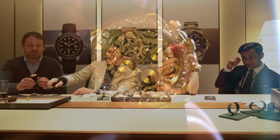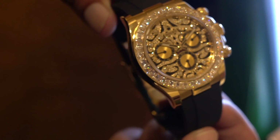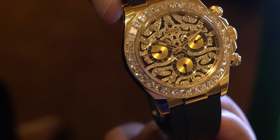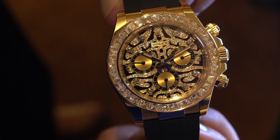Bling's back this year. Baguette. It was never gone. Baguette bezel, Daytona, on Oyster Flex. I mean, what's not to love about this watch? I think, Suzanne, you said this is the Eye of the Tiger. Well, I called it the Eye of the Tiger.